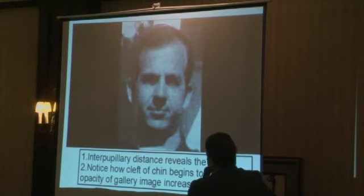Notice how the cleft of the chin, now on the next slide, I'm going to show you an animated GIF, shows how, well, this is the one that's running right now. As the cleft begins to appear, as the opacity of the gallery image increases over the probe, and those are the two terms that we're going to go over now. Okay, focus on the chin. You'll see how it starts to get pointier as the opacity increases. Obviously, not the same chin.